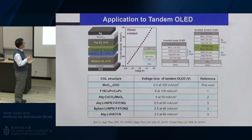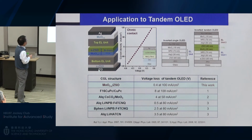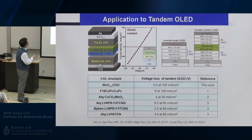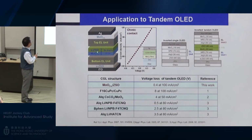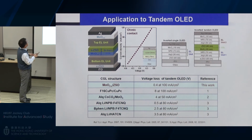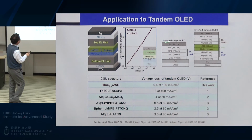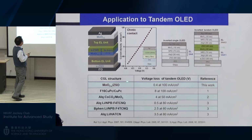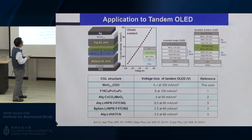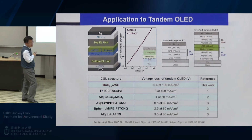The next is an example of the application of the GSO to a tandem OLED. Amorphous GSO is used as the electron transport layer, and the hole transport layer is molybdenum oxide. The work functions of these two materials are totally different, but this material can make an ohmic contact. That's why we expect the voltage drop to be minimized for the tandem OLED structure. This is the result. Our data shows that a minimum of 0.4 eV voltage drop is obtained by using this bilayer charge generation layer.